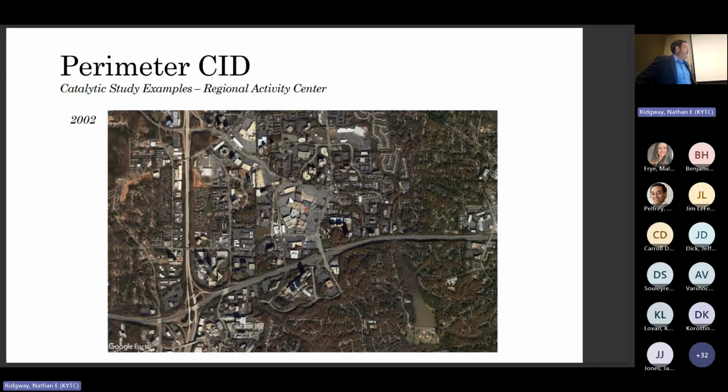If you're familiar with Atlanta, you may know some of these places. So this is what's called, unironically, Perimeter Center, which is on 285. It is one of the earliest edge cities. It grew up around Perimeter Mall, which is right there with the red dot. This is Georgia 400 and 285. Georgia 400 is to the left, and 285 is to the bottom of the page.